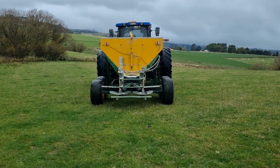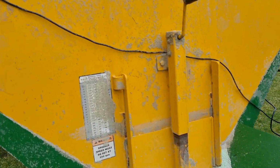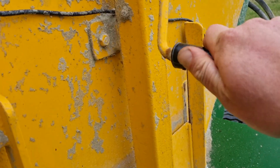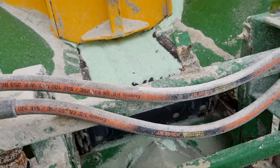She's wide. Anyway, we'll go and adjust this rate. So holding that handle up there is roughly 45. Pull that down, go up 1.5, and that should have us set at 90. A few bits of stuff stuck in there.